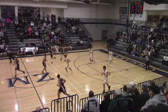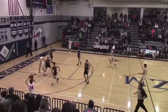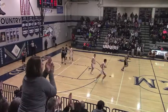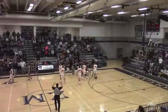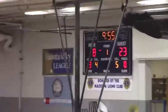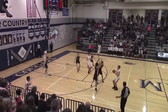And here is Gassner, forcing another turnover. 10:01 to go. Warriors open for three, and it's good. Jake Justin Warriors will prompt another timeout. And this one is a full one. Point game. Here is Rollies with the ball.